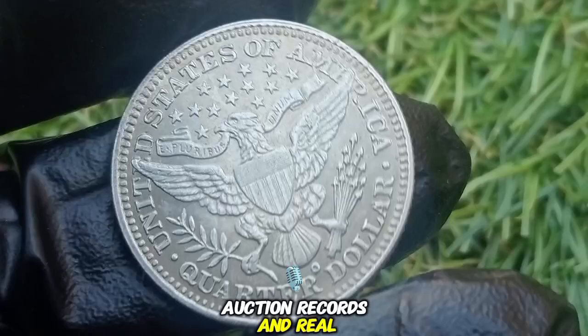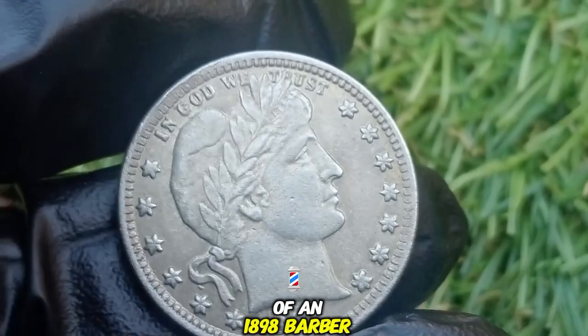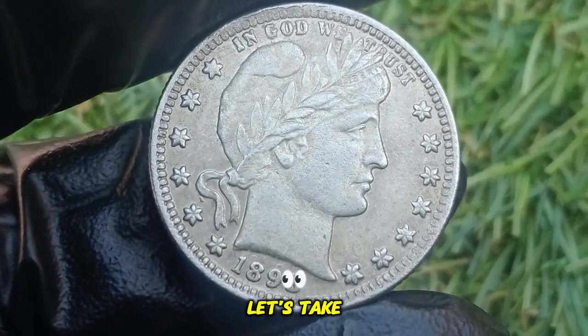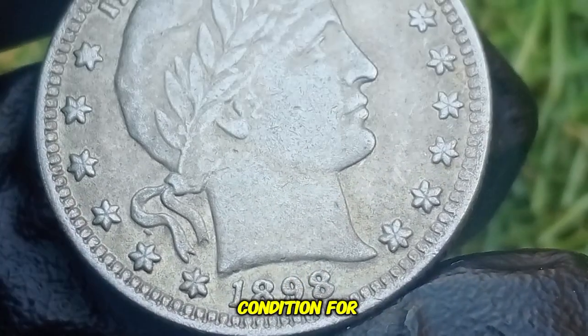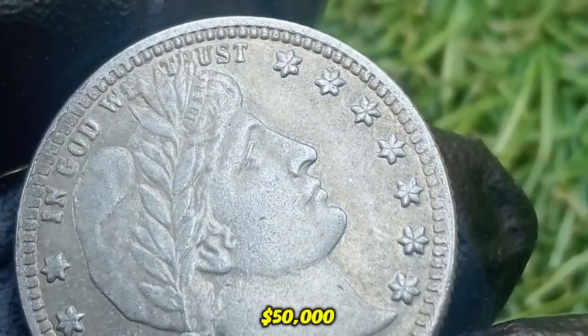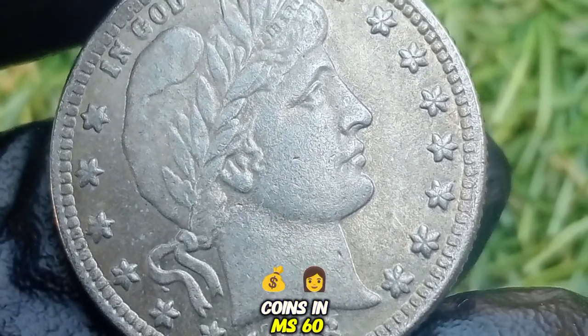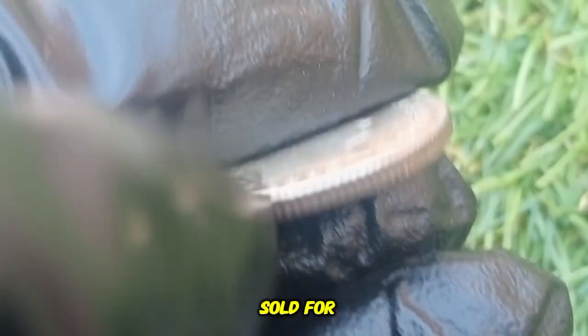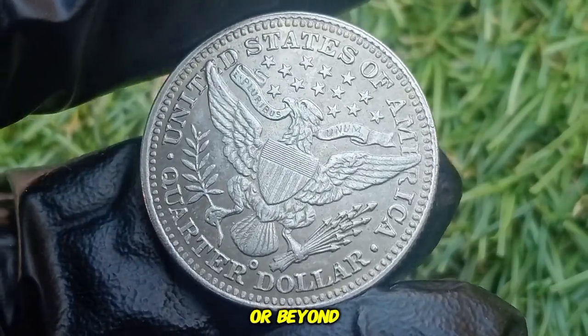Auction records and real-world value. To give you an even better idea of the potential value of an 1898 Barber quarter, let's take a look at recent auction results. A coin in MS 65 condition, for example, has been known to fetch around $40,000 to $50,000 at auctions in recent years. Coins in MS 66 or higher have sold for more, sometimes even approaching the $100,000 mark or beyond.